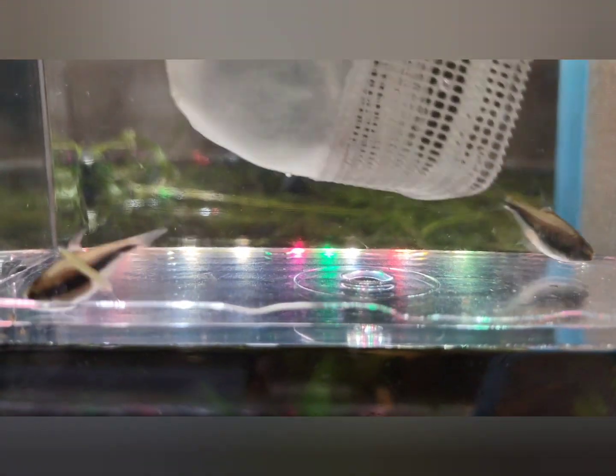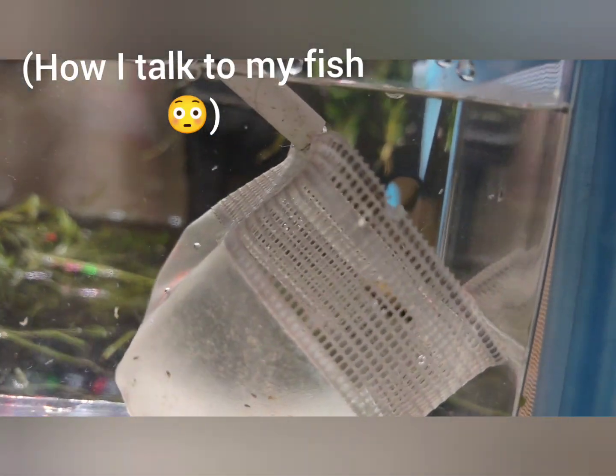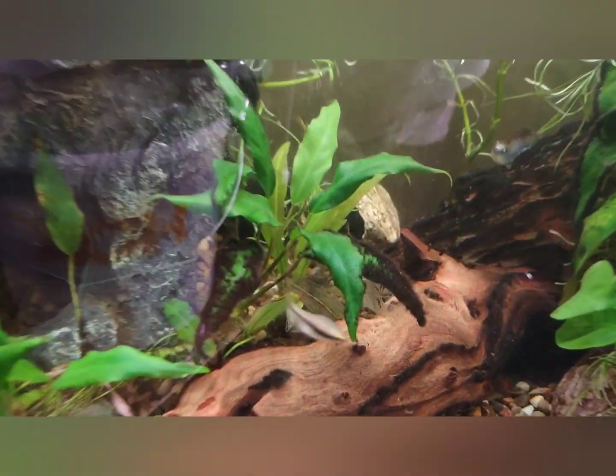And there it is right there. Come on. Come on, go in the net. It's time for you to be free. All right. There he is. Good luck, little fishy.